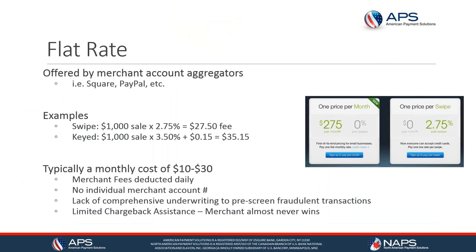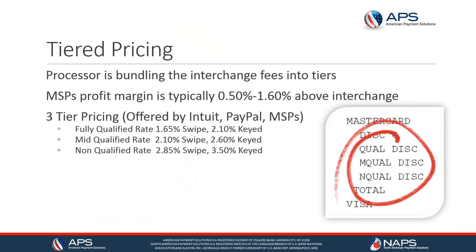Now, when it comes to tiered pricing, this is really created for companies that fall in that $5,000 to $20,000 a month range. It's simple pricing, but it's a little bit lower pricing than a flat rate.